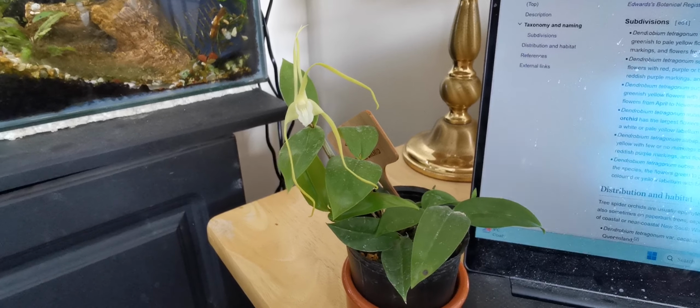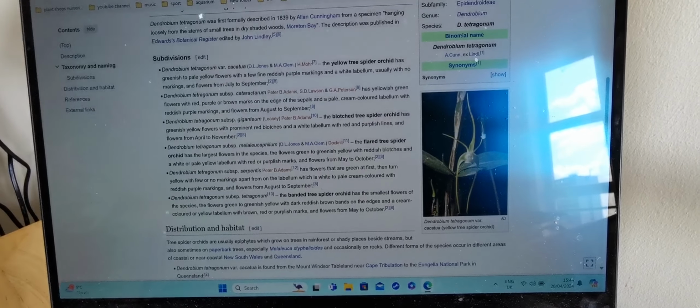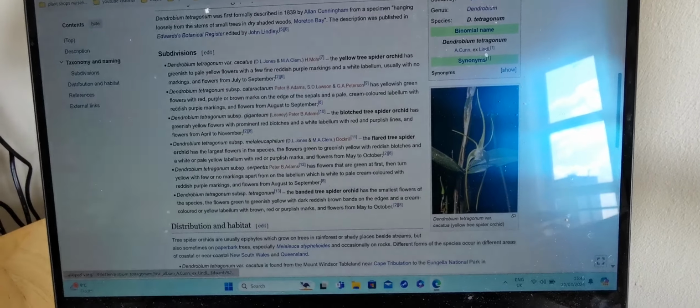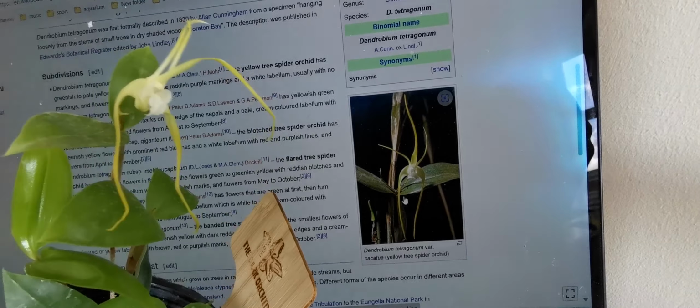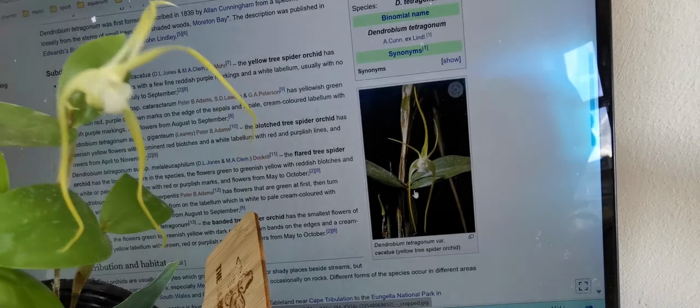Dendrobium tetragonum has a few different subspecies, and actually I found on Wikipedia there's quite a few listed. Sorry for the reflection, but as you can see, there are several subspecies that are known, including one that is called cacatua, that has greenish flowers, and you can see a picture here, and I have to say that the picture resembles quite a bit my Dendrobium tetragonum varietas alba. Now, I'm not too sure if the Dendrobium tetragonum varietas cacatua is a subspecies that tends to have this kind of greenish white, more than yellowish white flowers, or actually this might be the nominal subspecies, the Dendrobium tetragonum, but just in the white form that in Latin is called alba.